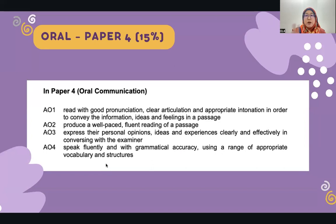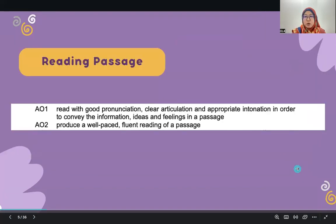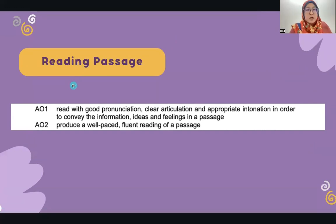So as I mentioned before, there are two components for oral. Now we'll go through the first one, the reading passage. So for the reading passage, your child will be assessed based on AO1 and AO2. So they have to read the passage with good pronunciation, clear articulation, and appropriate intonation, as well as produce a well-paced, fluent reading of the passage.